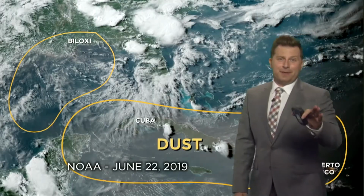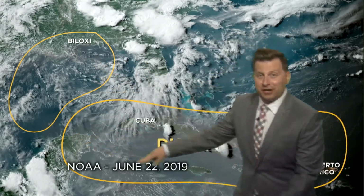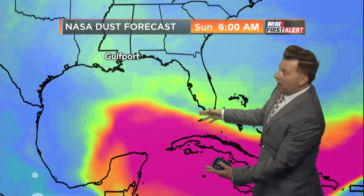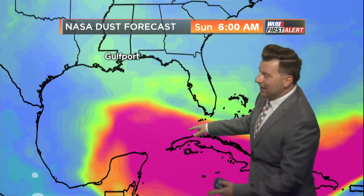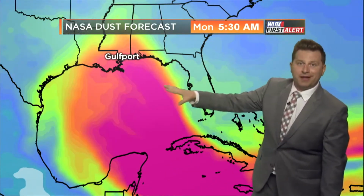We've been talking about this the past couple of days. We've been watching that dust coming off the coast of Africa. Some of that dust has made it here, and we're watching a larger plume of dust in the Caribbean. That's headed our way too. Here's what it looks like on the NASA dust forecast. This is a model that kind of simulates how that dust is going to behave over the next few days, and it takes that large plume and moves it towards us as we go into tomorrow evening, Monday, going into Tuesday, and perhaps it just kind of lingers around.